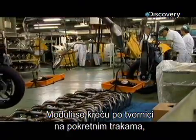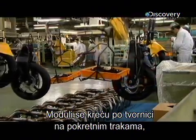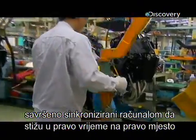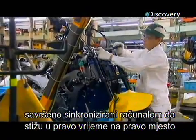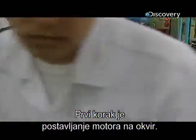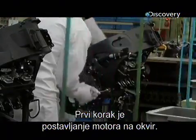All the sub-assembly modules move around the factory on conveyor belts, perfectly synchronized by computer to arrive at precisely the right place and right time on the final assembly line. The first step is to install the engine into the frame.